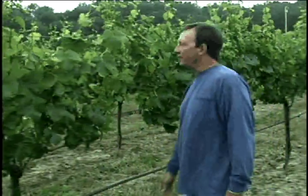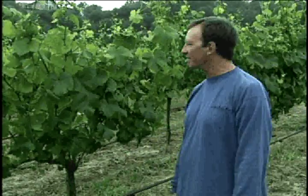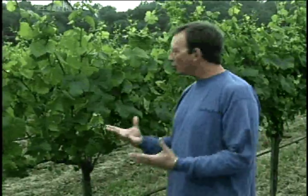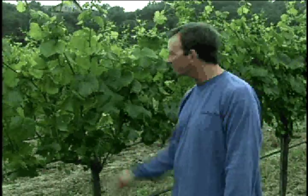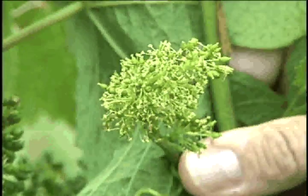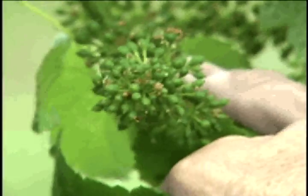Well, we've moved along a few vines and along a few weeks. Right now this is the stage that I like to call bloom and set, where the little flower has bloomed, the pollen has and is pollinating and forming the small cluster. You can see here where the pyrotechnics I was talking about have gone off and the little blossoms are in full bloom, and here where they've set the first small grape cluster.